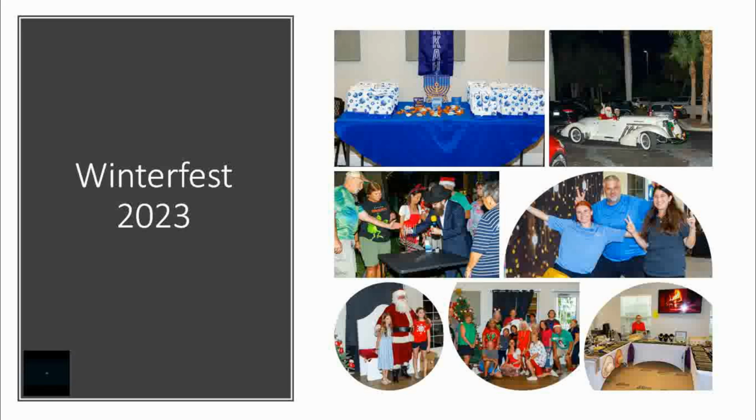And so that was the case for 2023, where we invited the Chabad to come and do the menorah lighting. It was a beautiful tree lighting as well as menorah lighting. Of course, don't forget Santa. Santa was here to take pictures with the kids. And we also had a little mini market. So a lot of fun to be had during the holidays here at Sandoval.